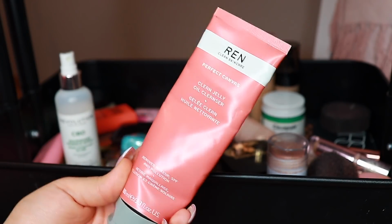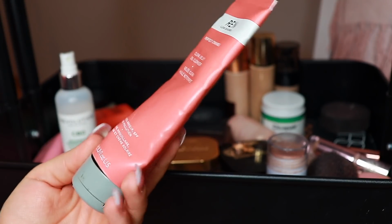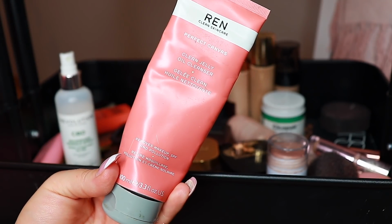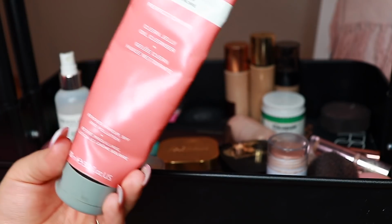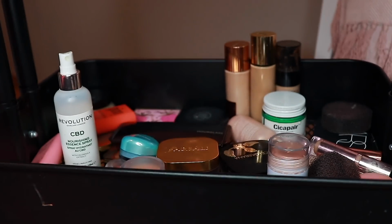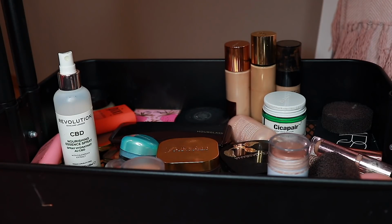I know that some of you guys purchased this off my recommendation, and all I can say is that I'm jealous. I'm jealous that you have it and I don't, because this is incredible. Again, it is a first cleanser, so use it or go in with a second cleanser afterwards.